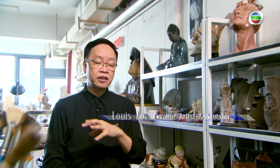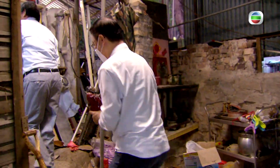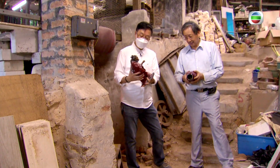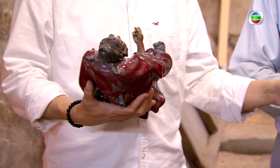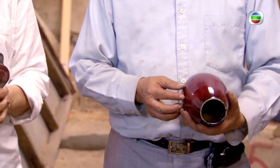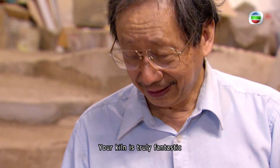Of course, we may find it in, say, an electric kiln, but you will never have the same result in terms of the coloring, in terms of the way it looks. You can tell the difference when you look at a sculpture fired in the electric kiln with one fired in the wood-fired kiln.